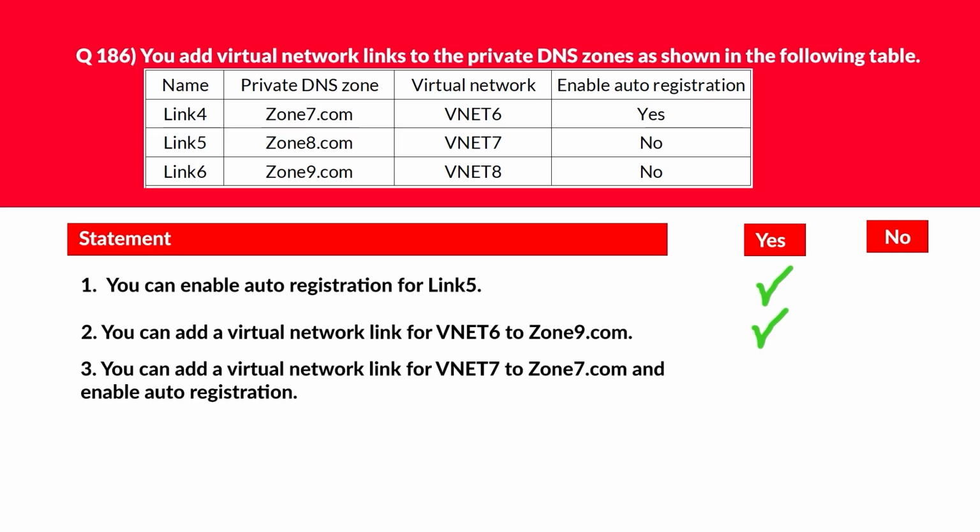Let's move to the last statement. It says you can add a virtual network link for VNet 7 to zone7.com and enable auto registration. If you focus on VNet 7, there is no registration for VNet 7, right? So therefore the answer is again yes. We'll log these as our final answers, and please do let me know if you find the cheat code version easier to tackle this type of question, or the version without the cheat code.